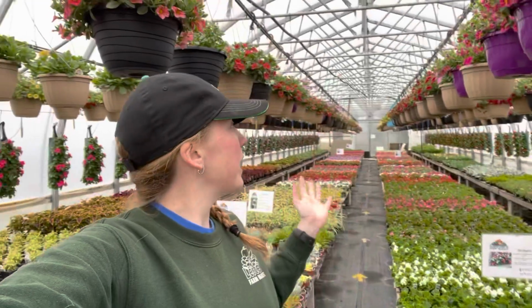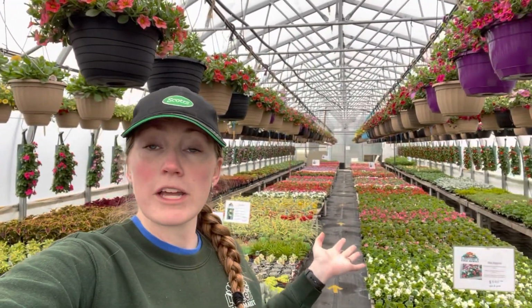So basically, when you're creating a container or a garden, you want to have three components: a thriller, the wow factor; a spiller, the things that cascade over the side or cover the ground; and then finally a filler. Equally as important, but more so not the highlight, but kind of filling in. So think about it as putting together an outfit. You want to make sure that you have a mixture of textures and colors, and of course it's all personal choice.